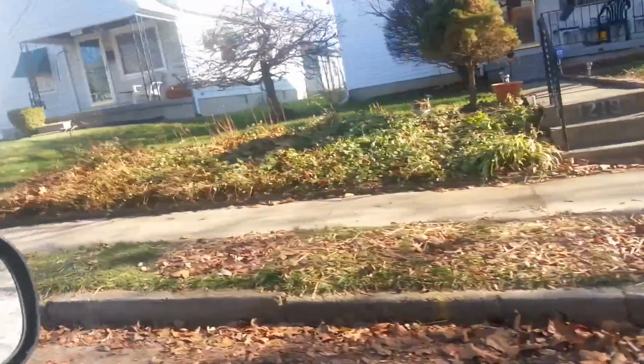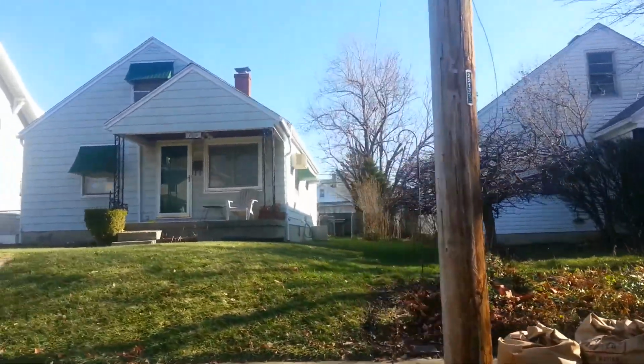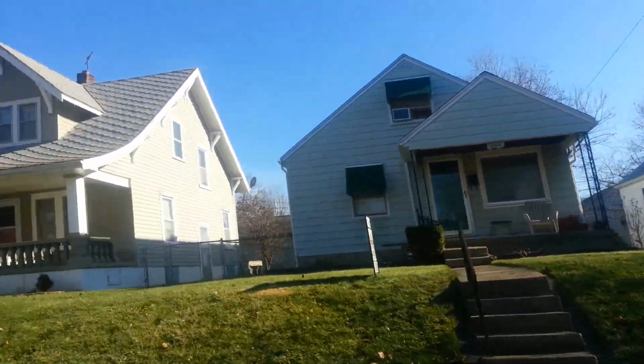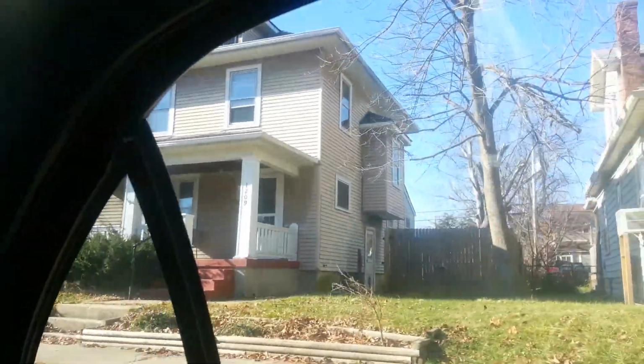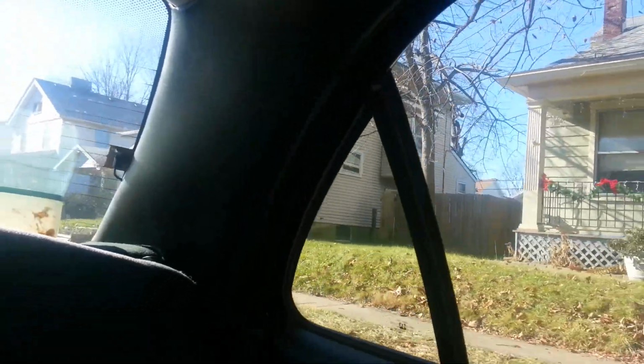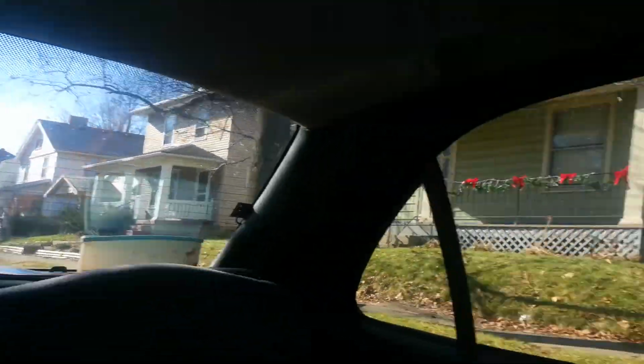Here's some leaf bags right here. This is new price. 1214 Creighton Avenue, right there. There's a paper on that one. Yeah, possibly a nuisance letter.